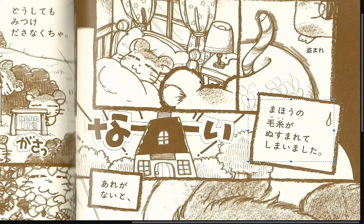So the magic string, I'm not sure what nesumaru means. So right over here, we have the magic string and someone we don't know entered and then left. And then, nai, nai yo, ah! So was it taken or stolen? Nesumarete means stolen. And shimaimashita means it was totally, completely stolen. Not any of it was left behind.